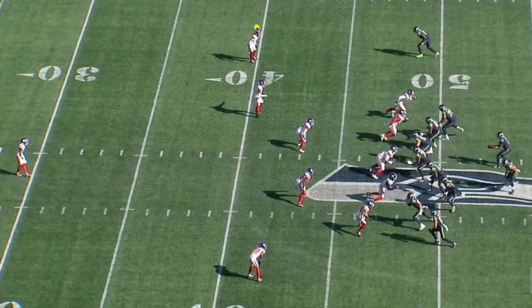And that should be a penalty. Should be a penalty. Ends up being an incompletion for them. But it should have been a penalty. And again, he ends up having to put hands on him. He's got hands on him 15 yards downfield. And that's not what we want.